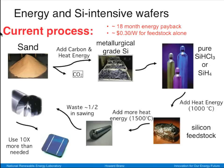Now, this is the present wafer technology. You add carbon and heat. So you coke the sand and you get metallurgical grade silicon. It's got a lot of impurities in it. This should say HCl here, as you make trichlorosilane or silane. Then you have another heated step to plate out the silicon feedstock, or another high temperature step to do it in a fluidized bed reactor.